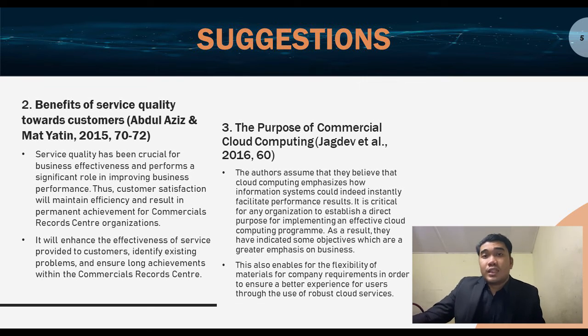Service quality has been crucial for business effectiveness and plays a significant role in improving business performance. Thus, customer satisfaction will maintain efficiency and result in permanent achievement for the commercial record center organization. It will also enhance the effectiveness of service provided to customers, identify existing problems and ensure long-term achievement within the commercial record center.